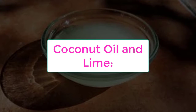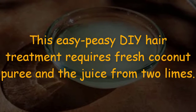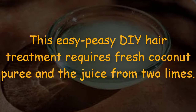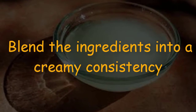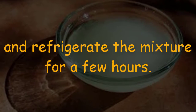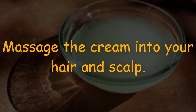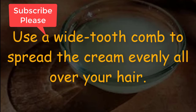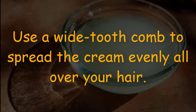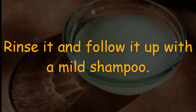Coconut oil and lime. This easy peasy DIY hair treatment requires fresh coconut puree and the juice from 2 limes. Blend the ingredients into a creamy consistency, and refrigerate the mixture for a few hours. Massage the cream into your hair and scalp. Let it sit for about half an hour. Use a wide tooth comb to spread the cream evenly all over your hair. Rinse it and follow it up with a mild shampoo.